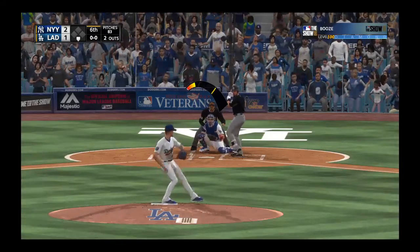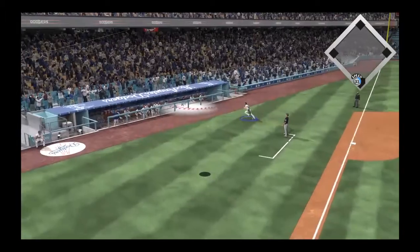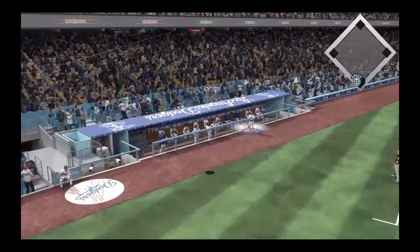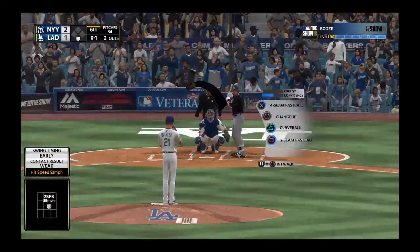He's ready. Here's the first offering. Popped him up. Turner in foul ground. But this one's out of reach into the home dugout.